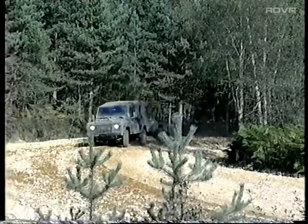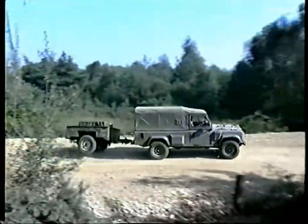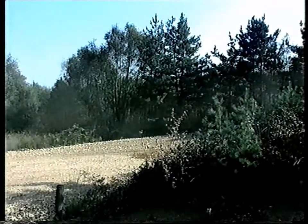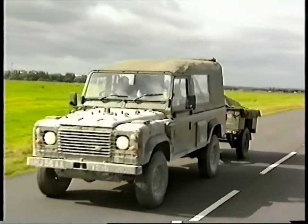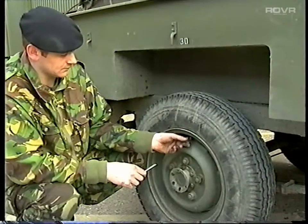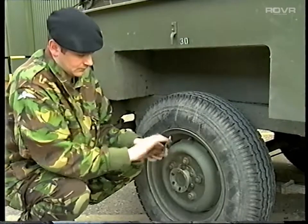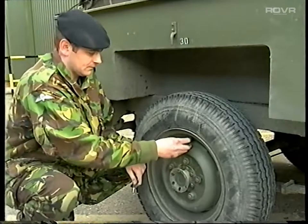Before we finish this part of the program about on-road driving, let's have a few words about towing a trailer. Now, you've probably seen accidents involving trailers, but why do they happen? Sometimes the cause is a sudden gust of high wind. But what other contributory factors are there? How about tire pressures, for example, on the trailer? Has anybody checked them recently? If they're low or uneven, the behavior of the trailer will be affected.